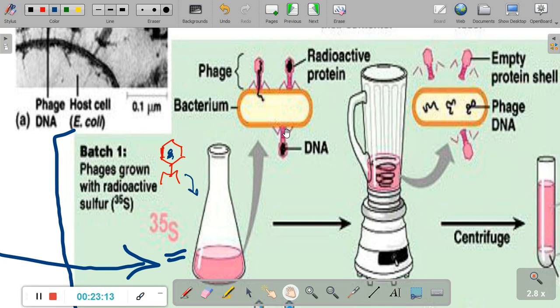coli bacterium, a normal E. coli bacterium, and they insert their non-radioactive material inside. So the DNA is inserted inside. So once this DNA is inserted inside, let us have a look at the other image. Let us use this blue marker. So let us say here this material is also sent inside, this material is also sent inside.